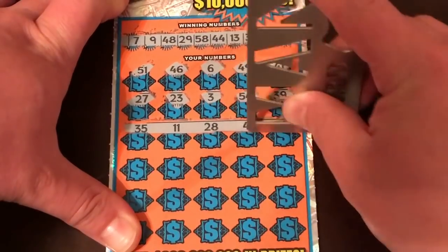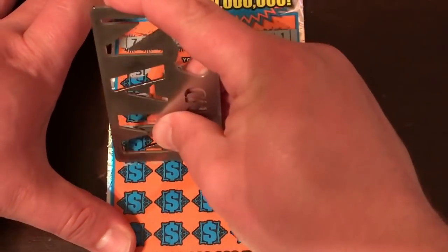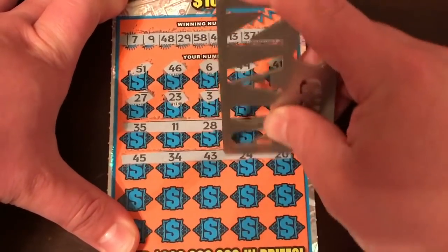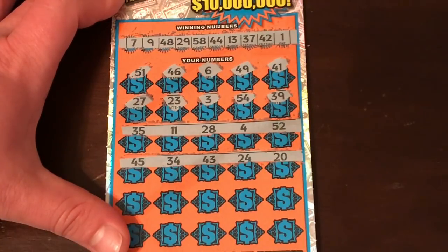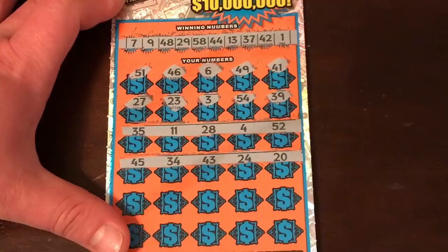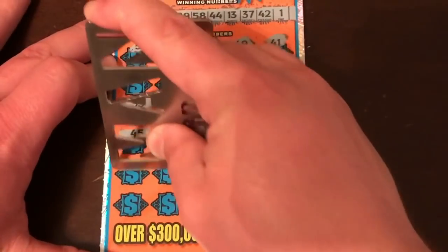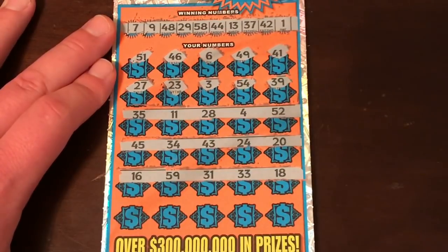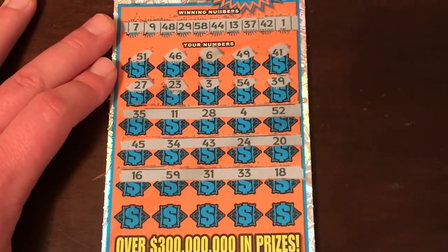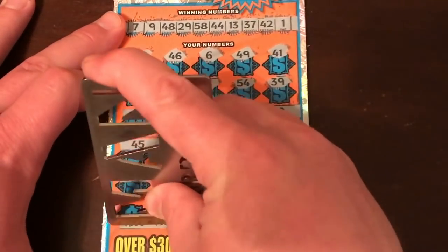I hate scratching like that. Alright, 35, 11, 28, 4 and 52, 45, 34, 43, 24, 20. Alright, guys, 2 more rows. 16, 59, 31, 33, and 18. Alright, let's do the prizes on the bottom.